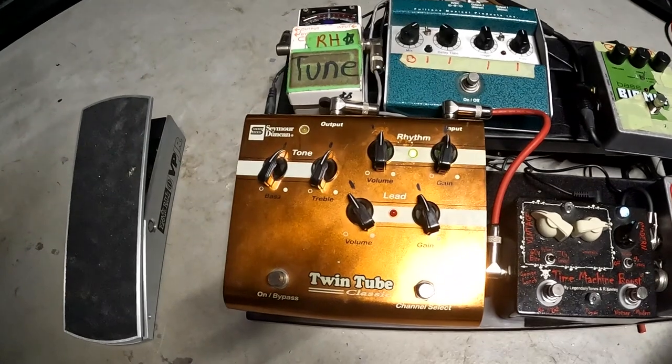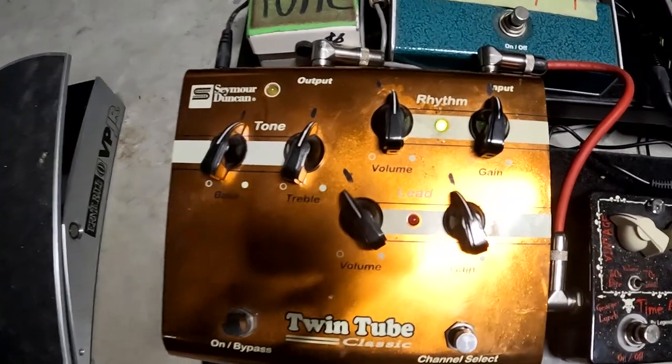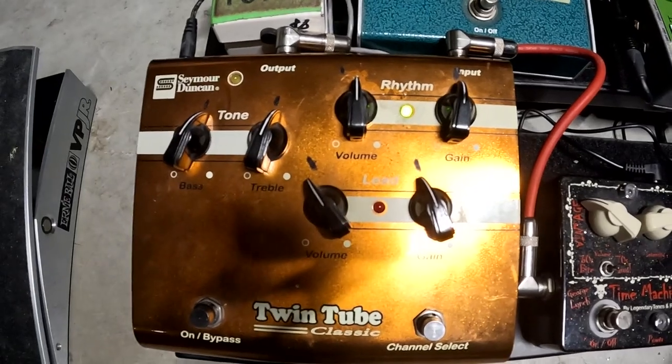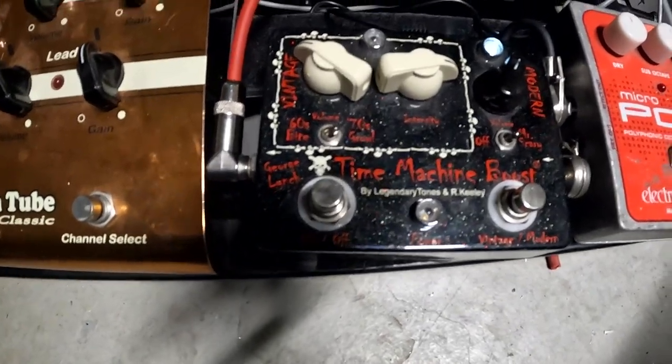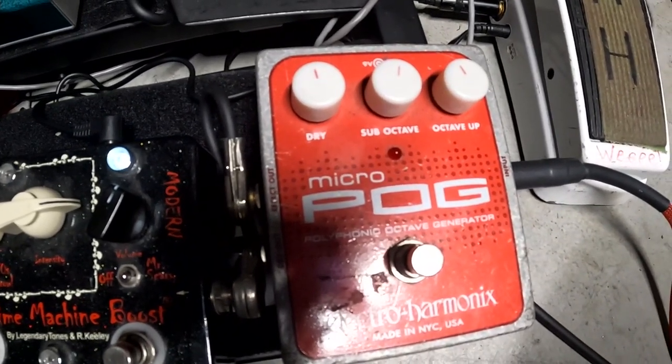So here are the pedals I currently have and am using. First and foremost, this is my Seymour Duncan Twin Tube. This is the best bass drive pedal for me on the planet. I love, love, love this thing, and it sounds amazing. The Time Machine Boost, I primarily use that on my passive basses. It kind of gives them that little extra oomph. Kind of gives me also that sort of Rage Against the Machine sound. And then going down, I have the Micro POG, which I use to make weird noises and stuff like that.